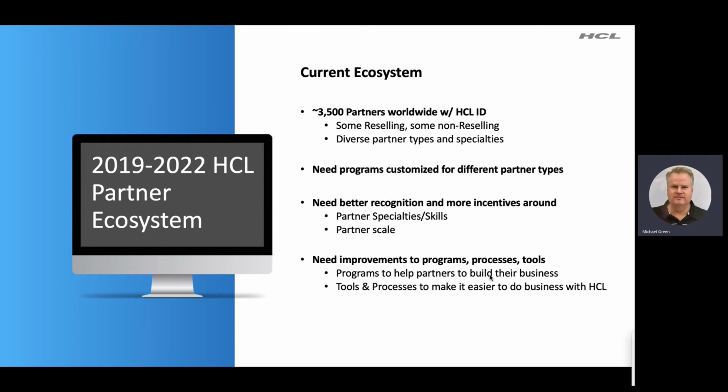And we realize after having done business with this ecosystem that we need some programs that are customized for the different partner types and for the unique needs of each type of business partner. We also need better recognition and more incentives that reflect the partner's special niche, their skills, and their abilities, as well as the partner scale, as some large partners have very different needs than the smaller partners. We also need improvements in our programs, our processes, and our tools to help partners build their business with HCL software and also to make it easier to partner with and do business with HCL.